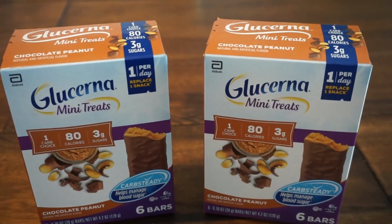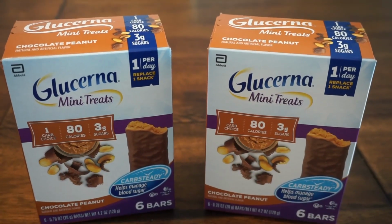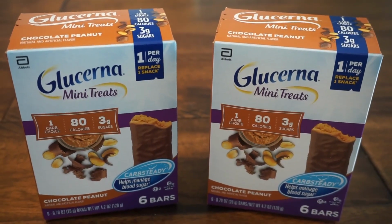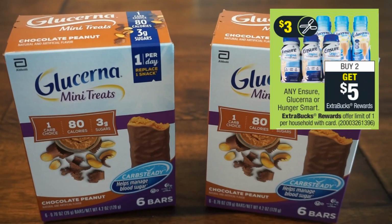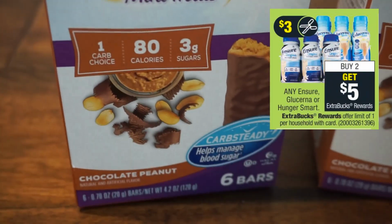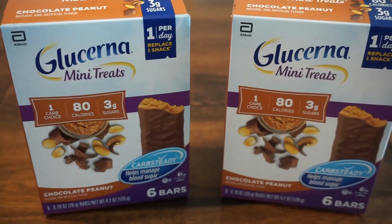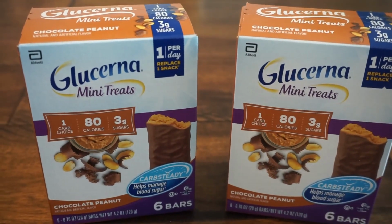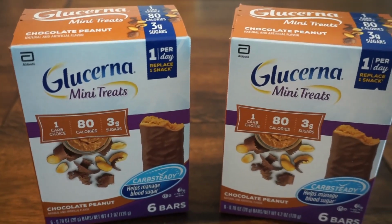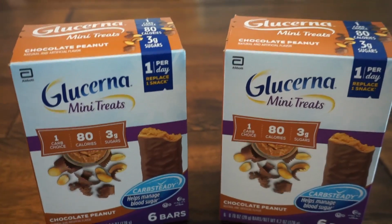Now, if you checked our 8-2 Smart Source, we did get $3 off one Glucerna product coupons. They are a limit of two. And Glucerna is buy two, get a $5 extra buck this week. So I grabbed two boxes of the mini treats, the chocolate peanut. These will be going to my parents. I love doing this deal because it makes them really cheap for them and it helps them out.